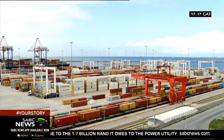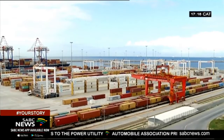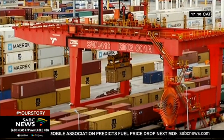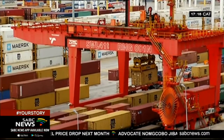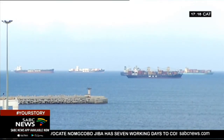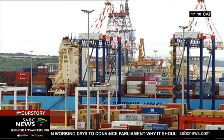The port was one of the major long-term infrastructure projects in a post-democratic South Africa, designed as a state-of-the-art transshipment hub and built to serve traffic from the East, South America and West American markets. It is the deepest harbour in South Africa with a 16-metre draft, allowing bigger new-age vessels to dock and offload.